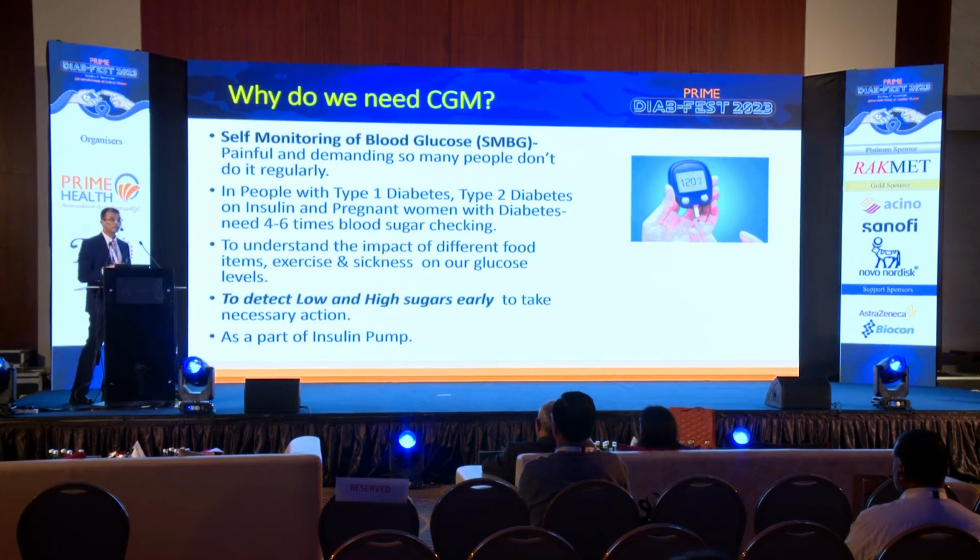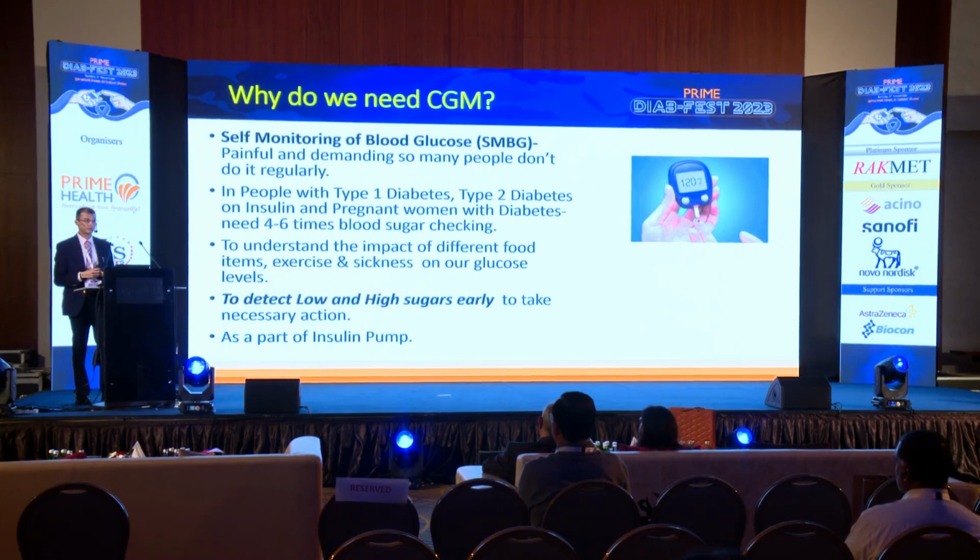And then, to understand the impact of different food items. Many people, when they use a glucose sensor, realize that what they were eating was not good. They were able to control their portion size, and they were able to change the type of food to see that their readings are under control.